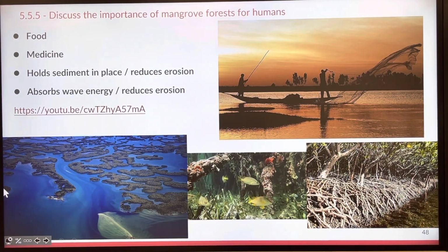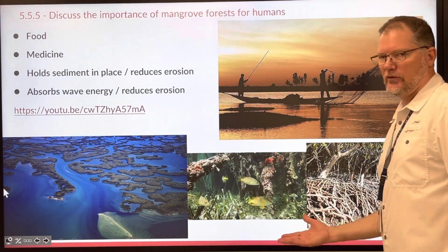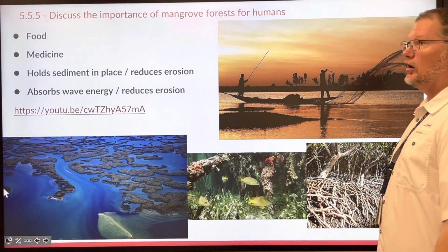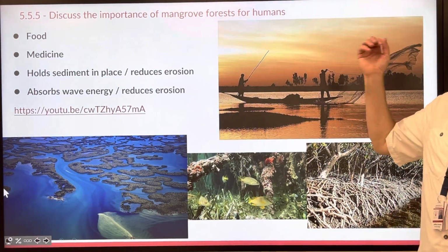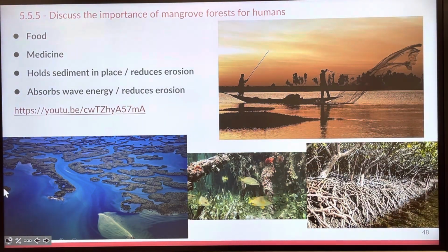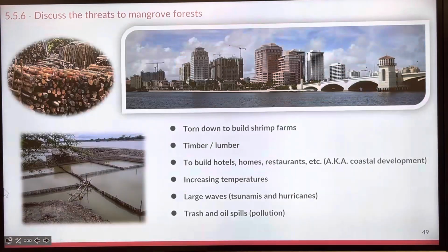Importance for humans, we get food as well as firewood. People harvest mangrove for firewood. Medicine, holds sediment in place, reduces erosion, protecting our shorelines and our investments, right? And then absorbing wave energy. So when you remove them, you're pretty much hurting yourself. Okay, and the last slide, threats to mangrove forests.